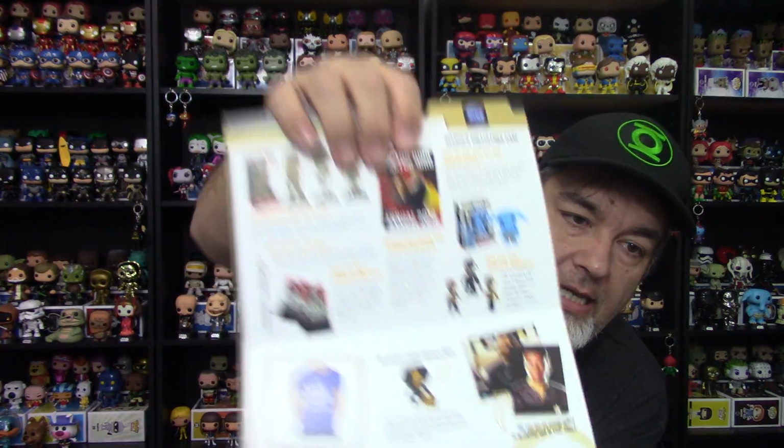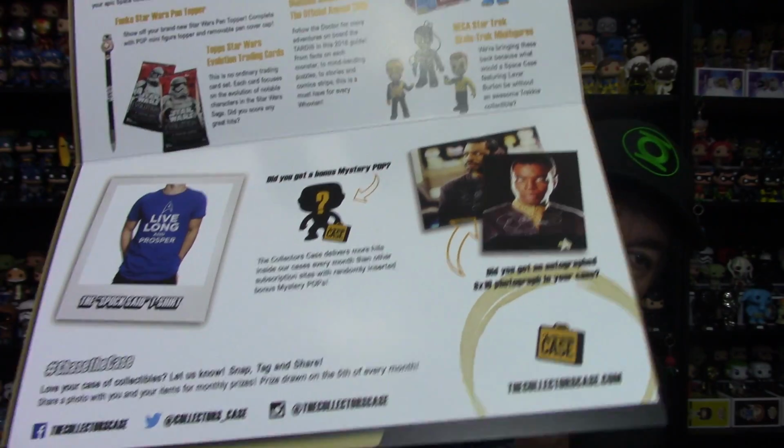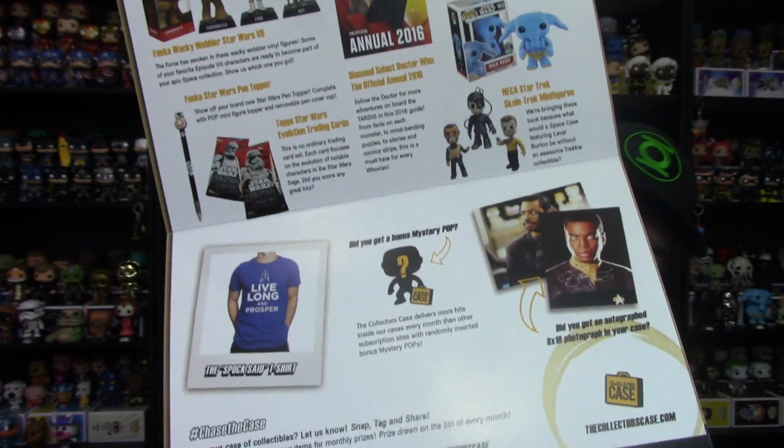The Spock Said T-shirt, and then did you get a bonus mystery pop? So that's where this one came from. So had a chance at the bonus mystery pop as well as the LeVar Burton autographed photographs. So there were 2 different mystery bonus items randomly inserted, one being the pop, the other being the LeVar Burton autograph. And some boxes probably got both, because last month a couple boxes got all 3 of the bonus items.